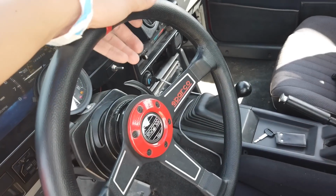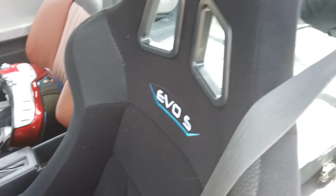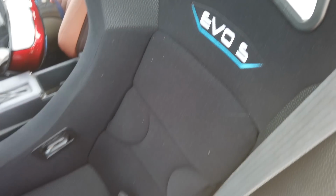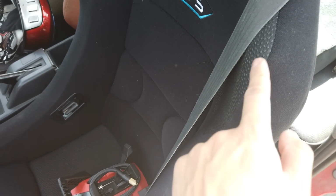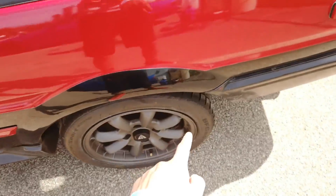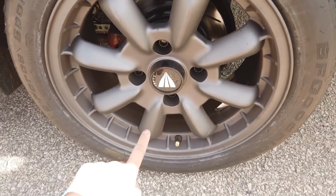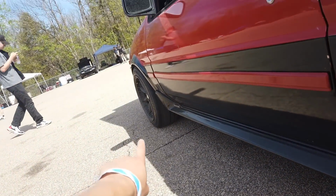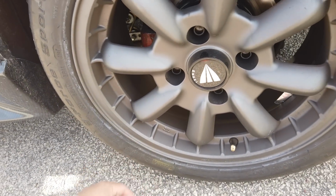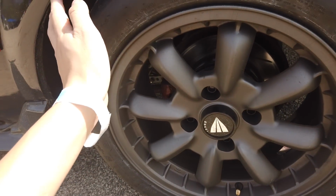Interior, we still got my trusty old Sparco steering wheel, but in addition, we got the new super fancy Sparco Evo S bucket seat. I know this is supposed to be a daily, but I still wanted a bucket seat because I think my OEM seat was actually kind of broken, so it was like shaking around. And we got some new wheels. Actually, you can tell by the lip difference. There's a 15x7 versus the 15x8 at the front. A 15x8 has a little more pronounced extruded lip kind of look. But the 7s are a little bit more daily friendly.